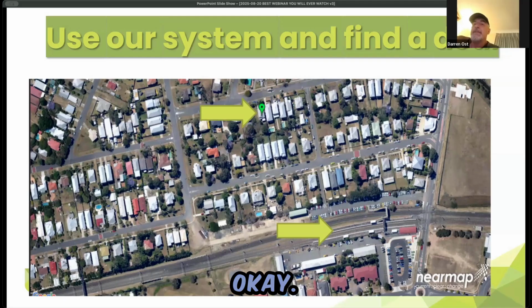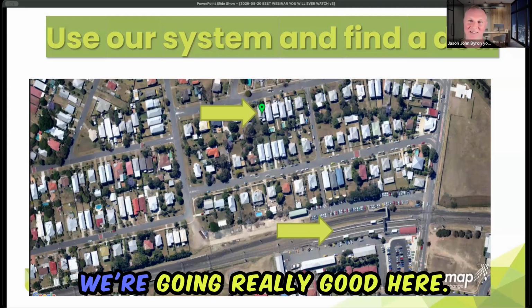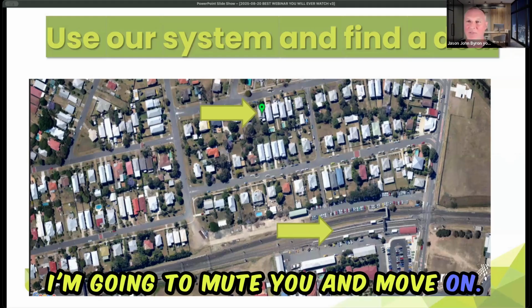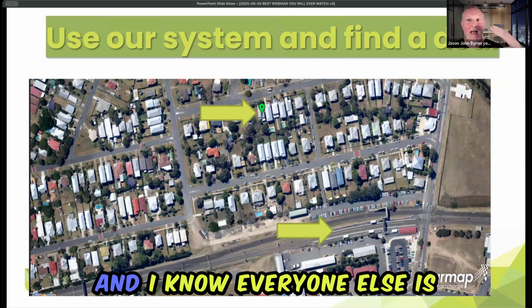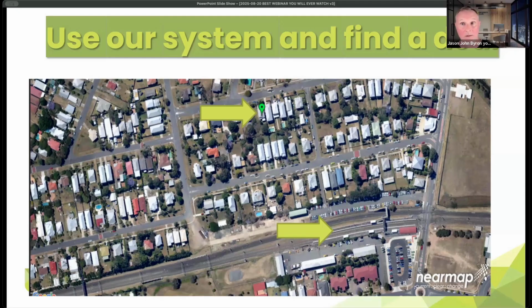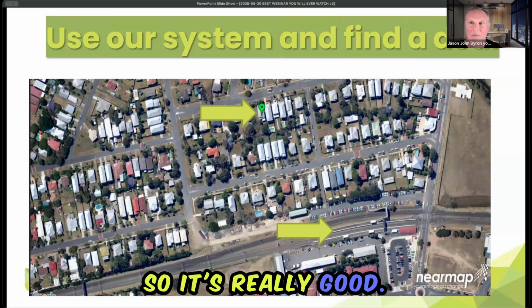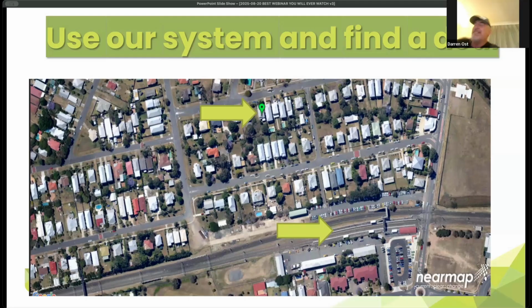No. Okay. So keep thinking rich. Keep thinking that mindset, because we're going really good here. All right, I'm going to mute you and move on. Thank you very much for sharing that with me, and thanks everyone else for giving a clap too, because this is how we learn, by people helping out and going along with me. So it's really good. Thank you, Darren. Learned something already. You get a gold star.